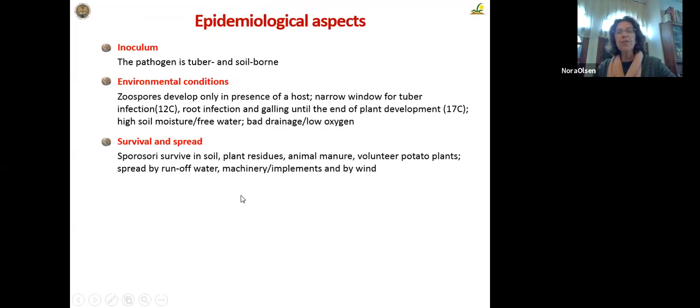Sporozoa survive in soil and of course also on plant residues. They survive also in animal manure. The spores are resistant to the digestive system. And of course, volunteer potato plants are a very good bridge. The sporozoa can spread by runoff water, machinery or implements that have soil particles, and also by wind.